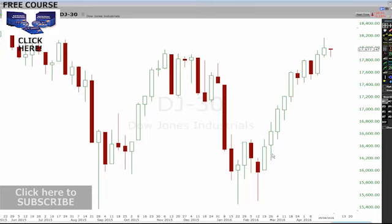And you can see that the last time we got this sort of setup, very similar setup, not the same setup, was this one right here. And you can see what happened the next week. Bam. So you can see that's what happened when we got a very similar setup like that. So let's actually go through this here.